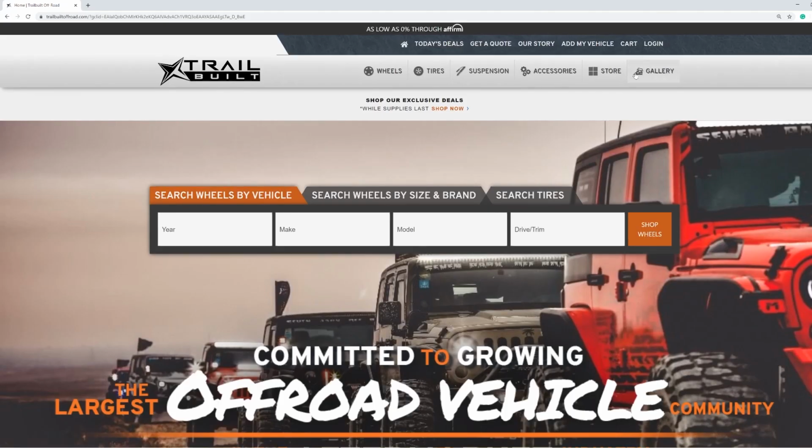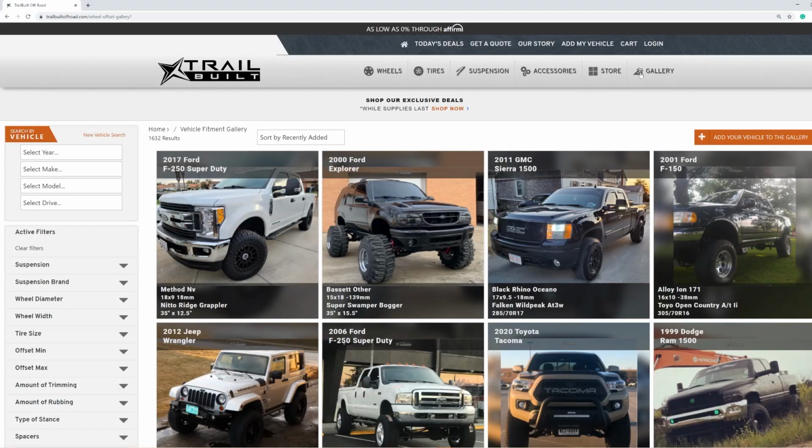So to answer these fitment questions, we went ahead and made it super easy for you guys and developed a real-world tire, wheel, and suspension fitment gallery for all kinds of makes of vehicles. So let's say, for example, you have a 2015 Jeep Wrangler 4-door and you're wondering if 35-inch tires are going to fit. So you head on over to our website, it's trailbuiltoffroad.com, and click on the gallery button on the menu bar.